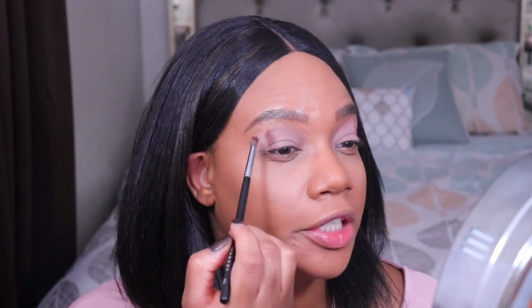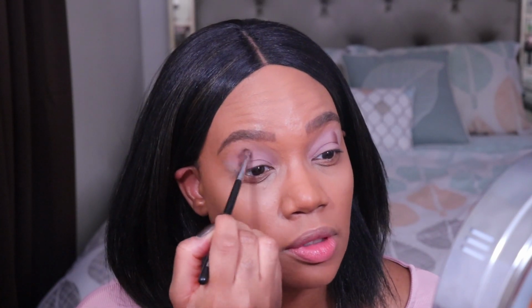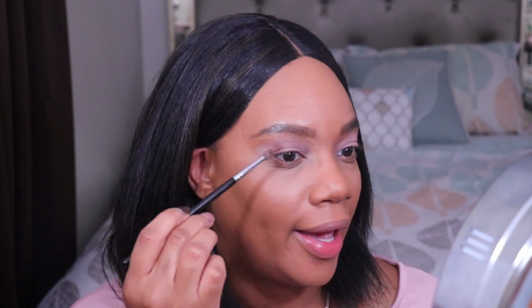I'm going to take a small blending brush. I don't have any eyeshadow on here, and I'm just going to blend right where these eyeshadows stop on the top, and I'm just deepening out this area just a little bit. If I were going for more of a smoky or maybe a nighttime look, I might add extra eyeshadow right here. But for just every day, you know, I don't want my eyes to look too dark and too smoky. So I'm not adding extra eyeshadow for today.